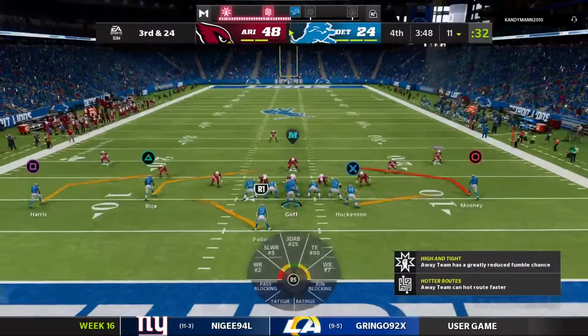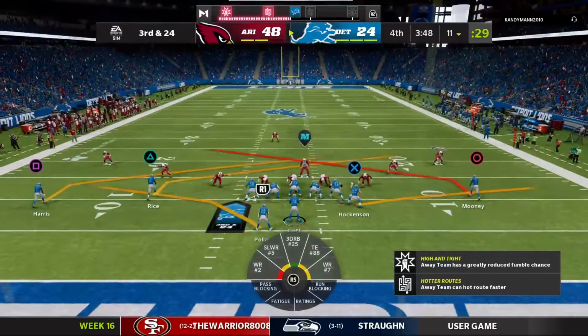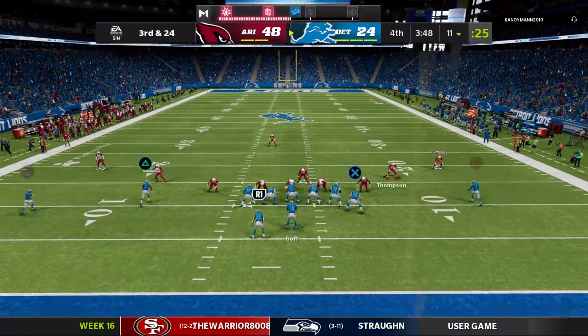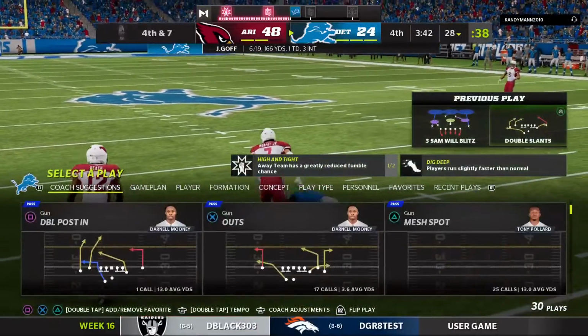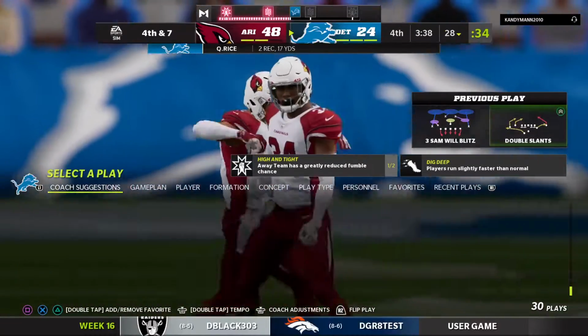The Lions on 3rd down. Just 1 conversion in 8 tries. Not good. This will be 3rd and forever. Goff now looks to throw. Throw left side, completion to Rice. It'll be a gain of 17, but even with that, they'll be well short here for 4th down.